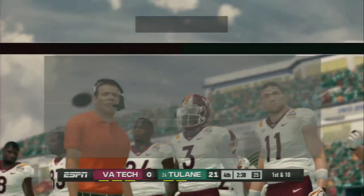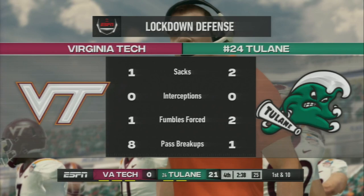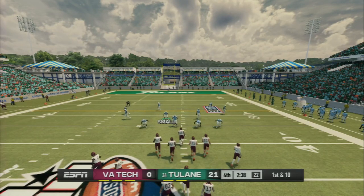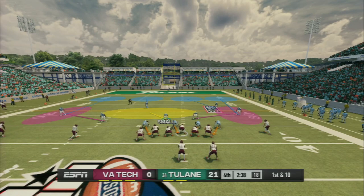Tulane's defense has just been awesome here in the fourth quarter. And the thing that's really stood out to me, Brad, is that when they've needed the stops, they've gotten them and gotten the football back to their own offense to put points on. The quarterback leads the offense back out onto the field as we get set to resume play.